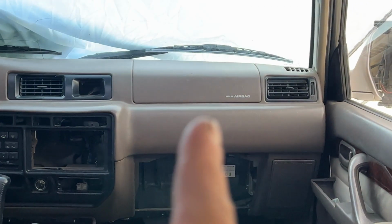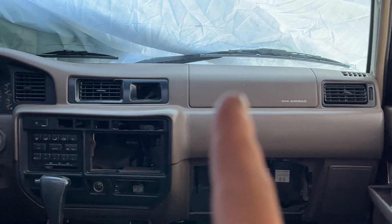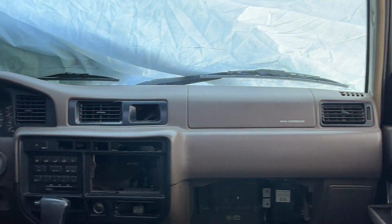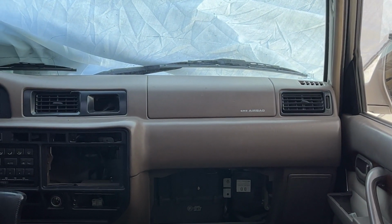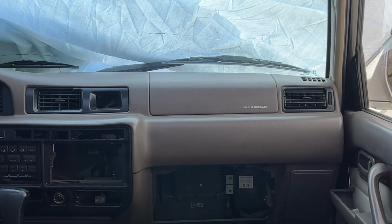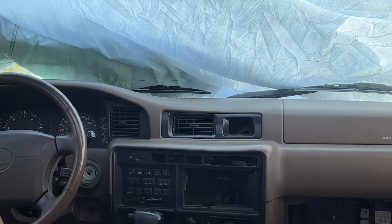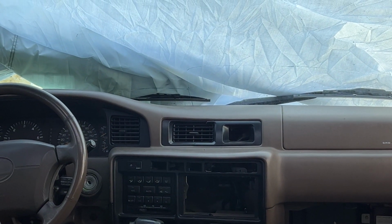And the dashboard here, this whole dashboard, the brown piece, that whole piece is still very good. There's like no cracks on that. It's actually way better than my red one. So I'm definitely gonna keep that as a spare, and I might swap that out one day.